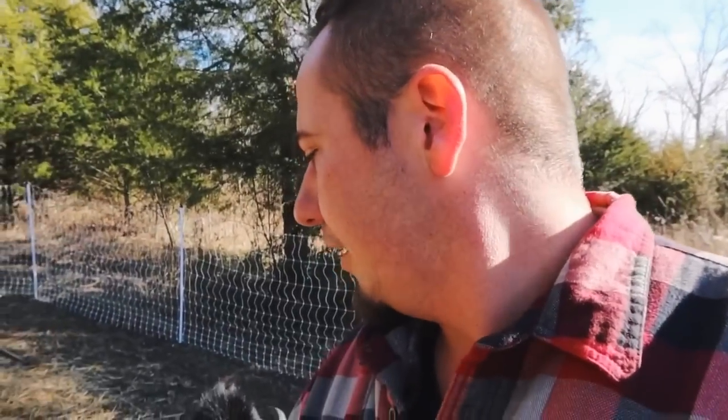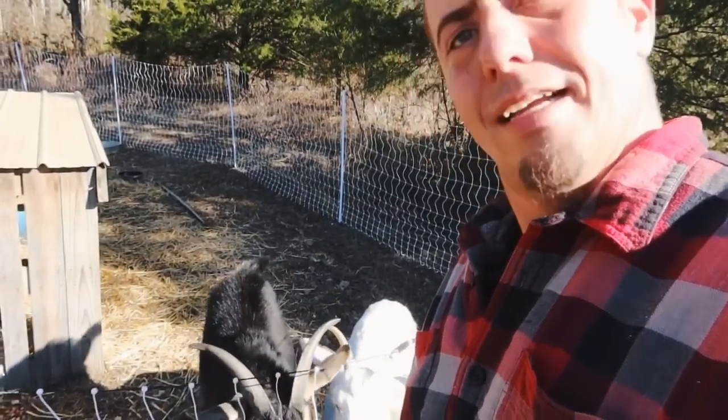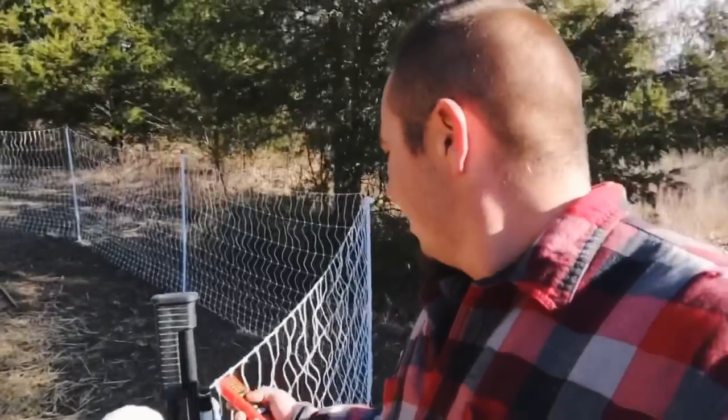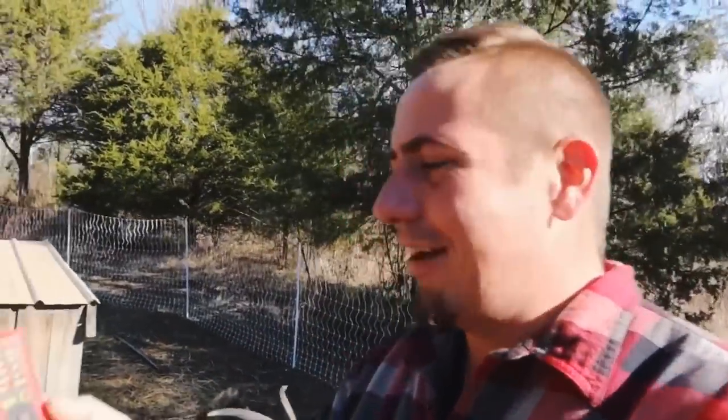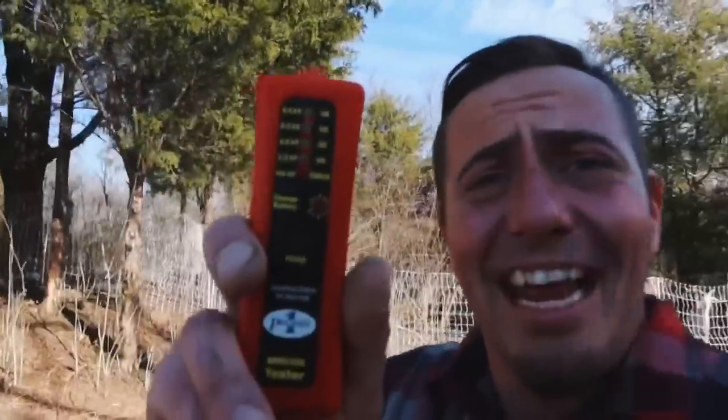All right, let's check his power real quick. Check at the end. Check in the middle. Got an 8, that's good. Actually, I checked the end, middle, then beginning, and they all have 8. You can see on here, it's just a little easy tester. It comes if you buy the kit. 8 is gonna be your highest. I don't know the exact units, but the 8's the highest, and that's what you want.